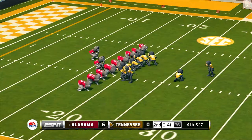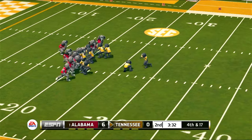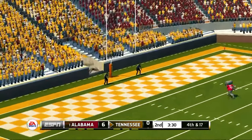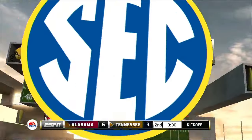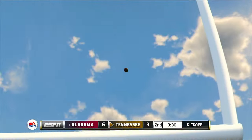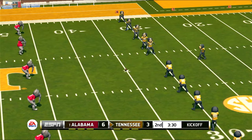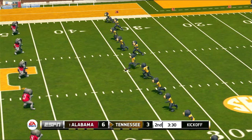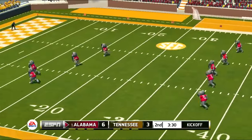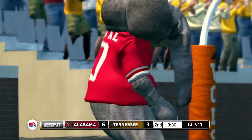The sack makes this a fourth and very long. Kicks away, and it sails through the uprights. Tennessee lines up for the kickoff. He sends this one deep. This one's going to be down in the end zone for a touchback.